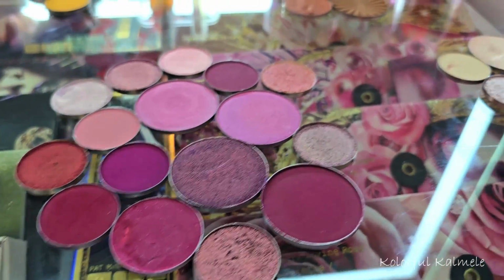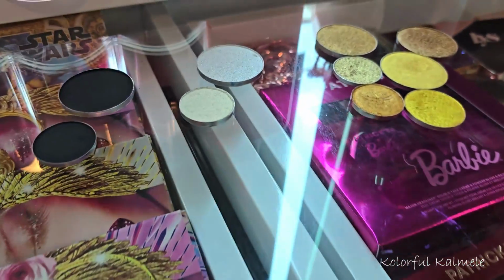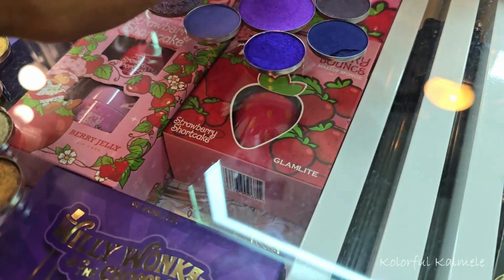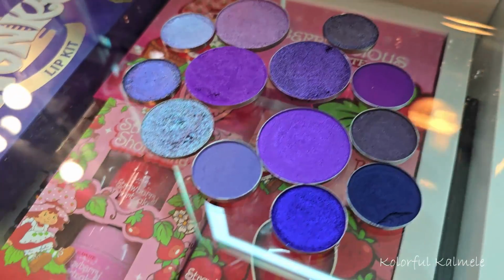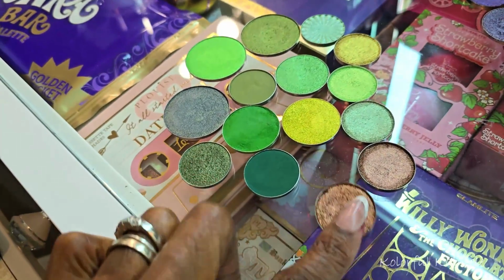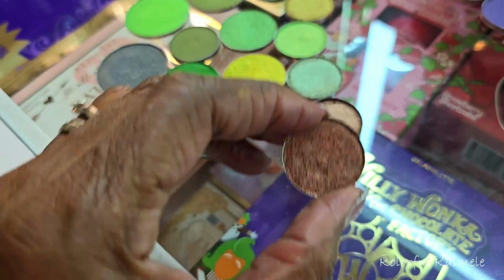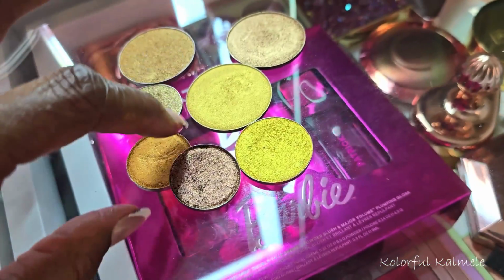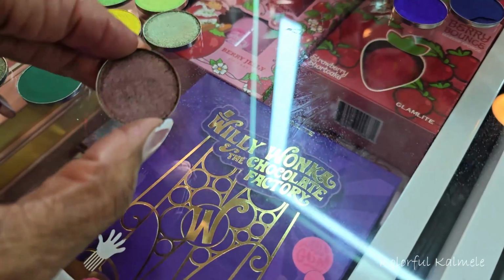Okay, you guys, I'm just showing you a little bit more progress. This is actually kind of fun and therapeutic, going through and trying to figure out the colors. I don't think this goes over here. See, y'all, I can't see. I'll put this over here with the golds. I think that's supposed to be with the golds, right? Yeah. And maybe this one too.